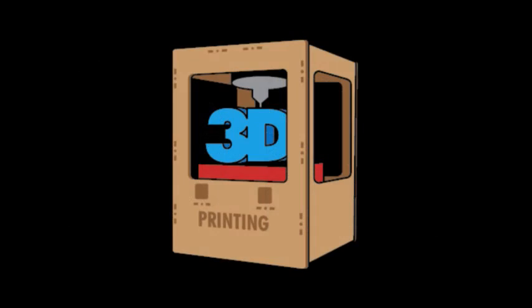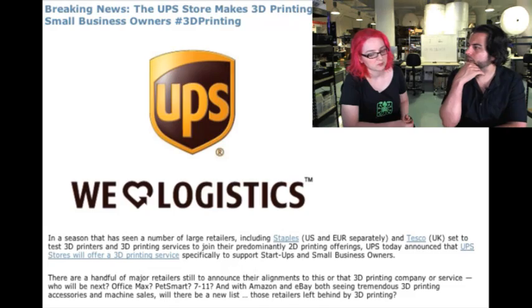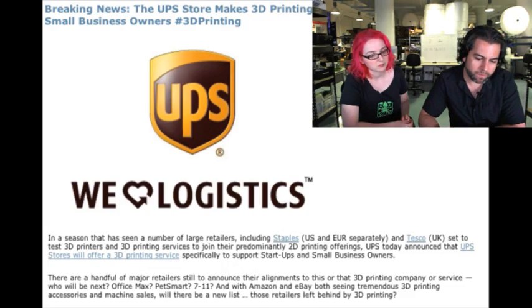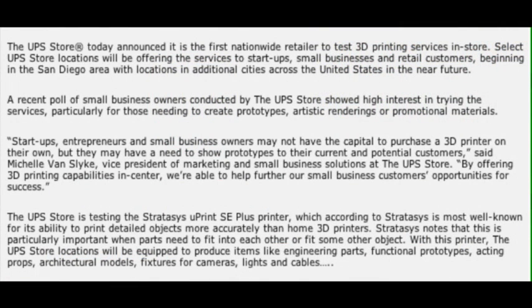Okay, next up, 3D Thursday. There's only really one big, giant piece of news from the world of 3D printing. So check this out. The UPS Store is now going to have 3D printers accessible to startups and small business owners. That's cool. They're doing this in San Diego and a few other places. Let me give you a little bit of the press release here. The UPS Store announced today it is the first nationwide retailer to test 3D printer services in store. Select UPS locations will be offering the services to startup, small business, and retail customers beginning in the San Diego area, with locations in additional cities across the U.S. in the near future.